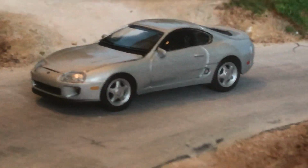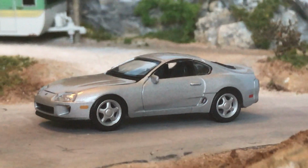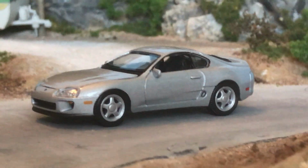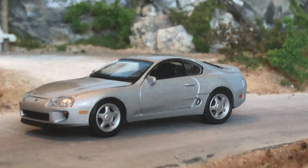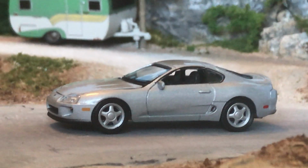I am definitely happy to have it. Probably going to have to grab the white one. Definitely going to have to grab every release of this car, at least all the civilian ones. I'm not into race car stuff. But there you go. Very, very sharp.